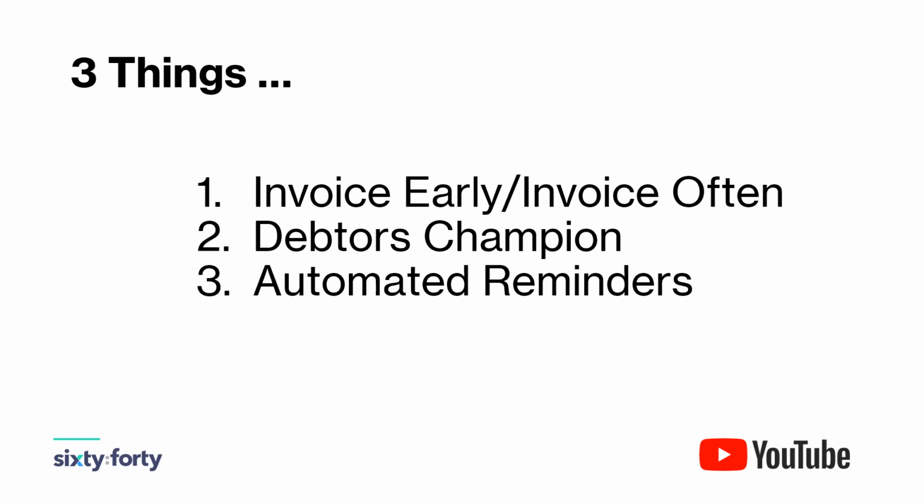Ideally, you'd structure your billing arrangements to get paid upfront or at least partially upfront. The reason for this is to bring forward your cash collections as close as possible to the point where you had to pay out the expenses relating to the project. This shortens your cash collection cycle.